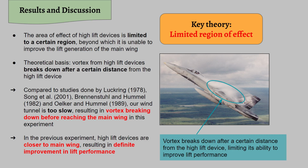However, this contradiction was resolved after further analysis. As seen from the image, vortices generated by high-lift devices break down after a certain distance, causing its effect to be lost. Due to the slow speed of our wind tunnel, vortices from high-lift devices break down after a much shorter distance from the high-lift devices.